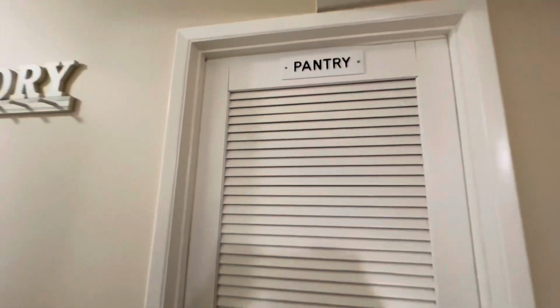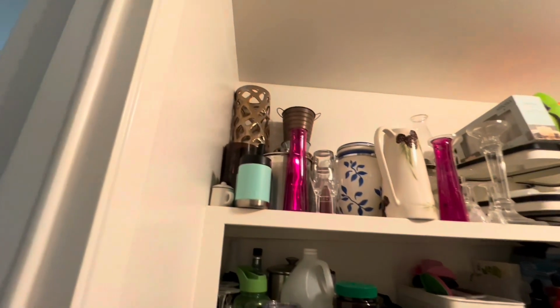Today we are going to be doing someone's pantry, and I'm really excited about it because it is not mine, and it's always easier for me to do other people's stuff. So let's go take a look. Okay, here we go.